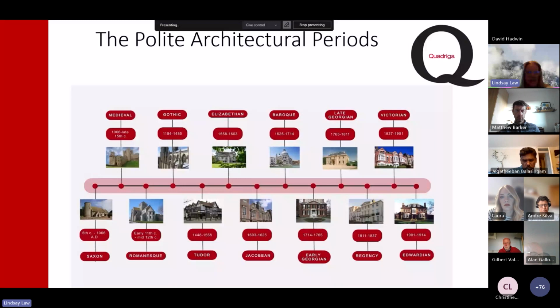There are some parts of buildings from different architectural periods that can lend themselves to certain types of retrofit. And there are some periods where it totally negates the opportunity to sensibly consider certain types of retrofit. And I just picked a couple out just to give you a flavour of what we're thinking about here.